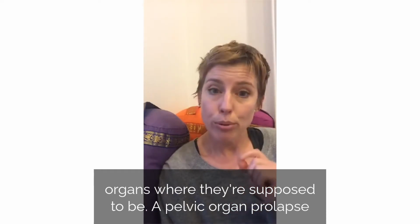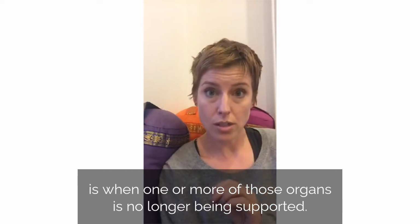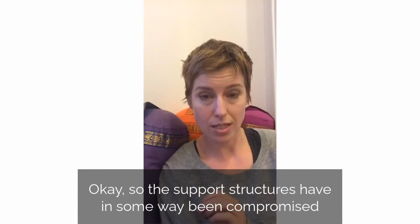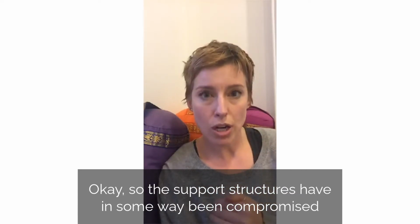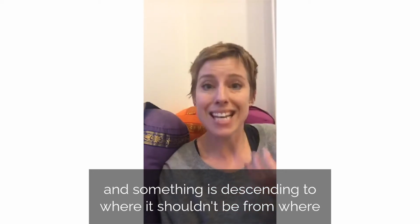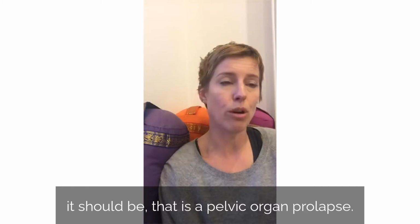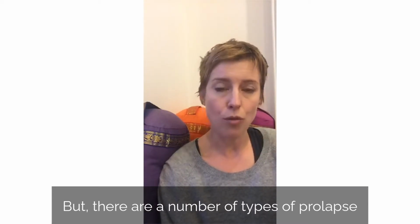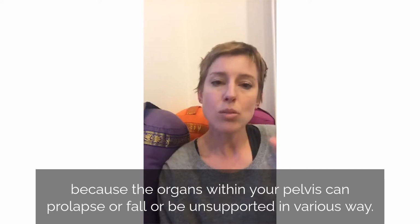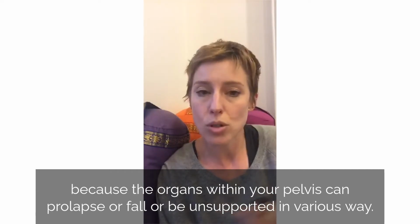A pelvic organ prolapse is when one or more of those organs is no longer being supported. Okay, so the support structures have in some way been compromised, and something is descending to where it shouldn't be from where it should be. That is a pelvic organ prolapse. But there are a number of types of prolapse, because the organs within your pelvis can prolapse or fall or be unsupported in various ways.